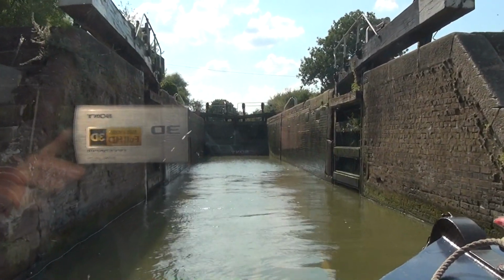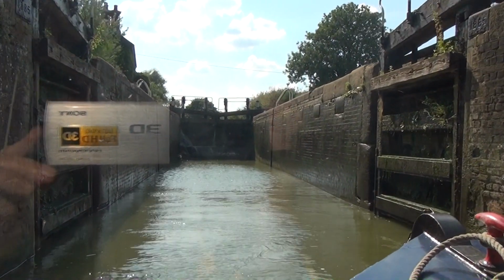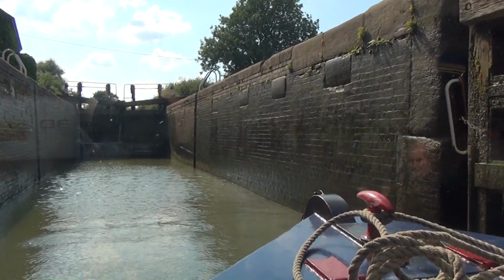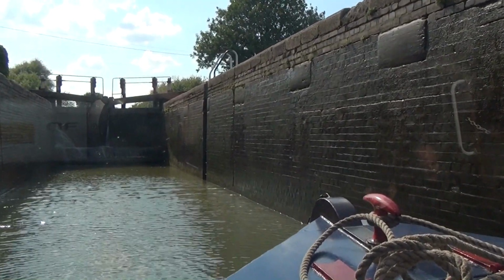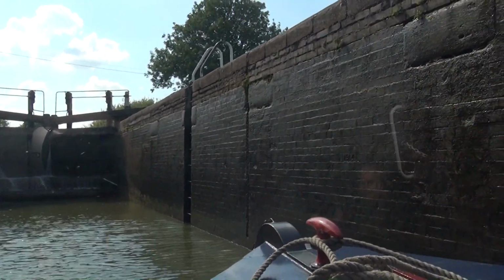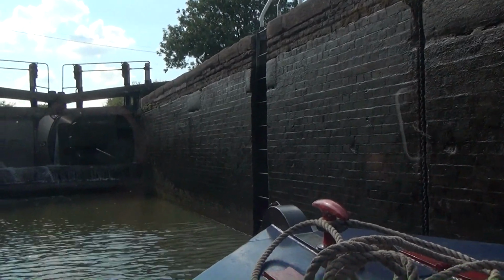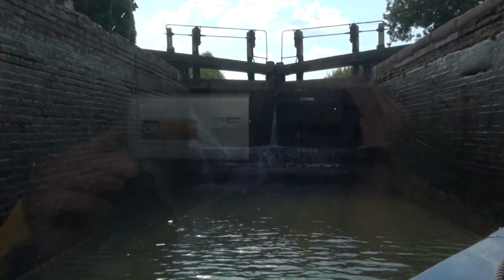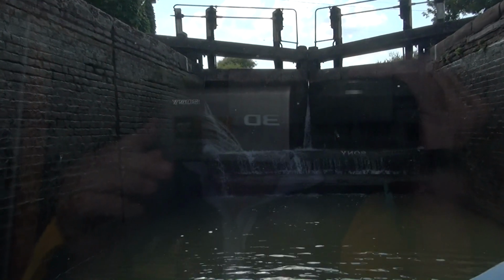So once again, can we make sure all the hands and arms are inside the boat, please? Careful.